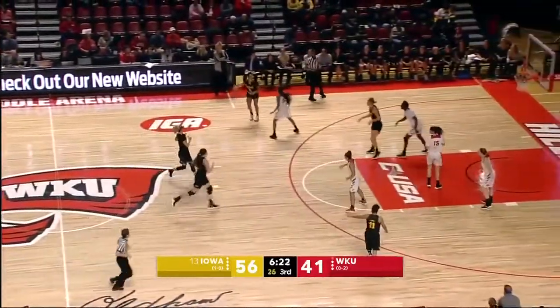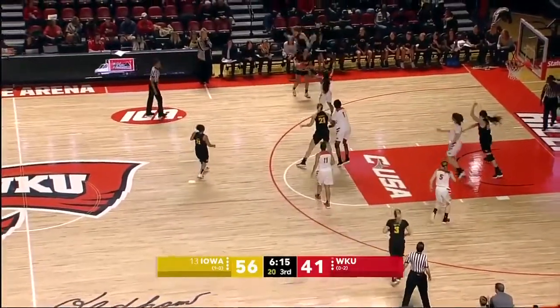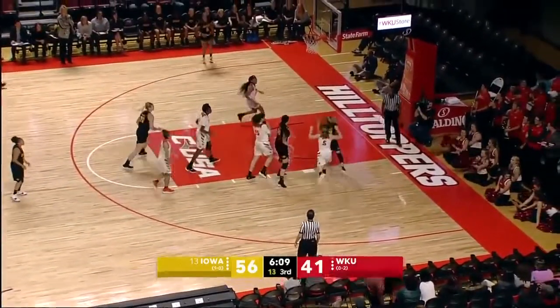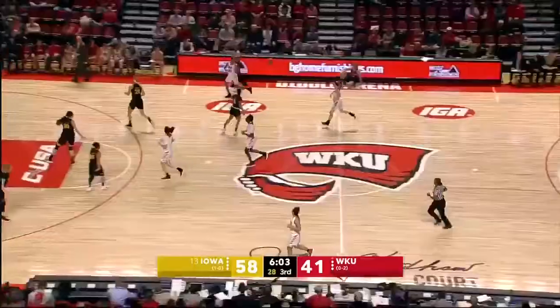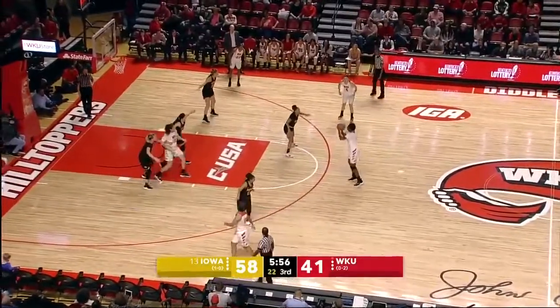41-56. The lead remains at 15 for Iowa. 6:19 to go, third quarter of play. Davis working it around left side. Iowa has cooled off a little bit. Boy, they came out hot. They were shooting 70% opening up this game. Boy, the drive right by, nobody stops Meyer for her two. Let her go right again. 41-58 and back up to a 17-point advantage for Iowa.